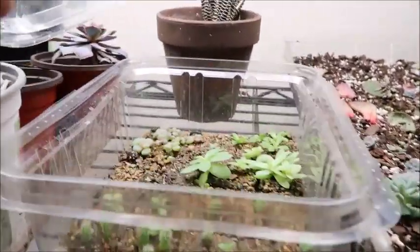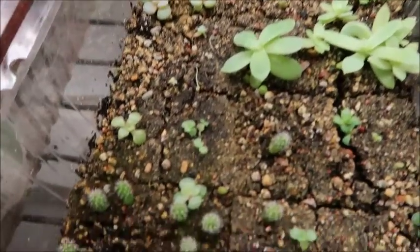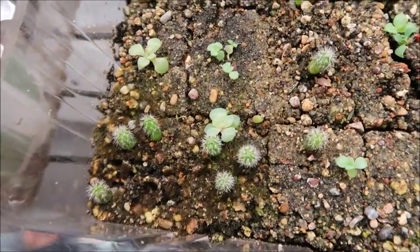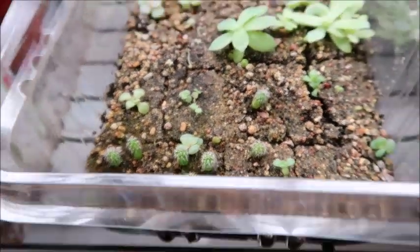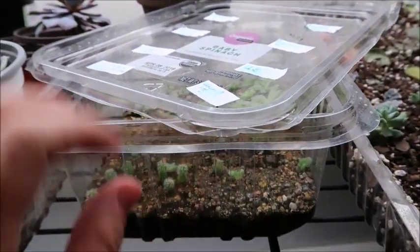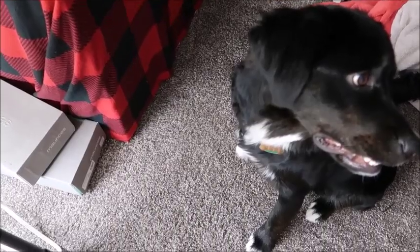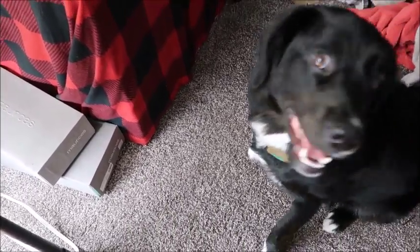But now that they're larger, in order to prevent some rot and fungus, which, sorry, my dog barked, which kind of happened in this corner here, I've been leaving the lid a little half off so that it can still dry, but it still has a little bit of moisture. What do you need? Nothing? Okay.